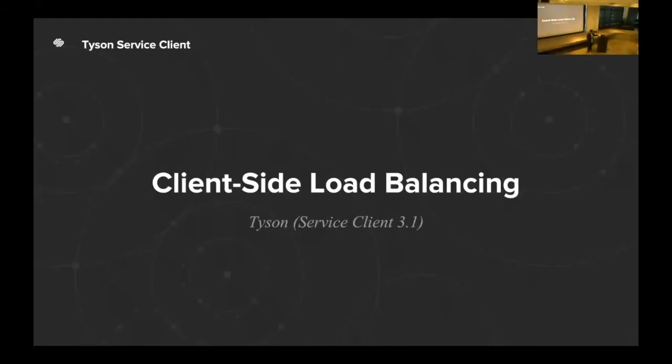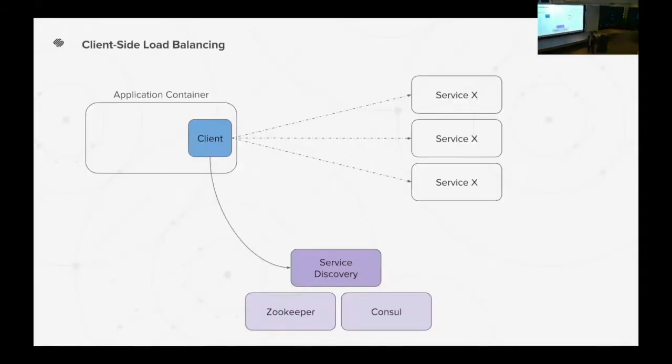The first area is client-side load balancing. So if you are an application and you want to interact with a bunch of other services, or one service in this example, you need to have a way to go find out for service X, which is the fleet. And once you do that through a mechanism of service discovery, you should be able to load balance across all of those servers. So this was our first requirement. It didn't necessarily matter for us which implementation of service discovery we chose. So we now support Zookeeper and Consul.